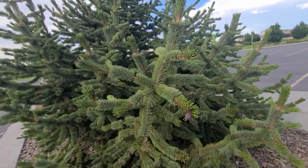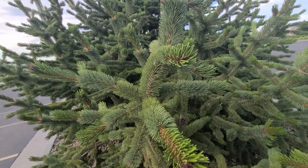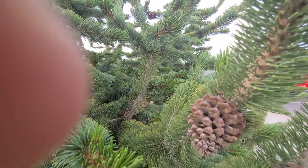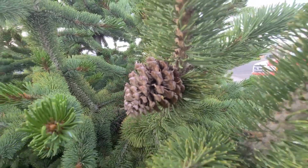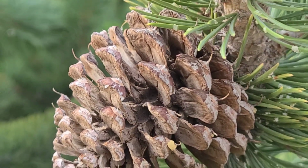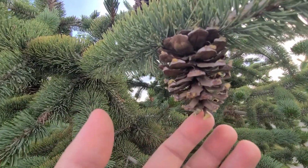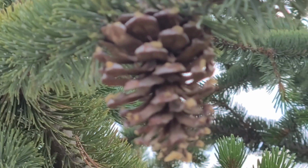One of the things that makes this particular tree pretty easy to identify is the bristly cones. We got one right over here. So here's one. You can see on here these spikes that you get on the cones, and you can feel them too when you go to grab these. Oh, here's a great example. You get this sap that'll come right out. Oh, there it is.